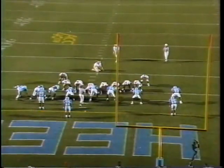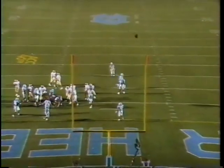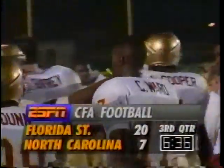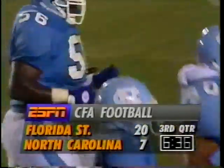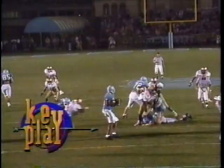Bentley with the field goal attempt at 21 yards. He knocks it home. So 2 turnovers have caused 2 field goals to North Carolina. 20-7 our new score. We'll be right back. Florida State 20, Carolina 7. State Farm presents.